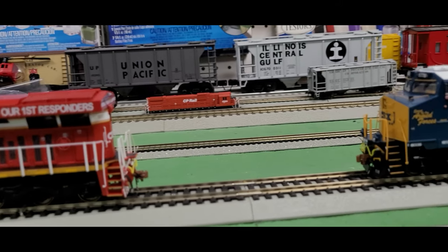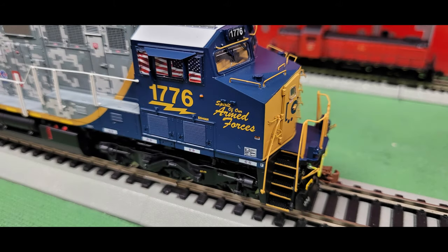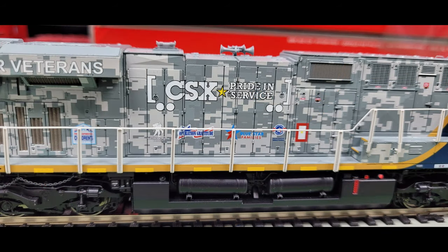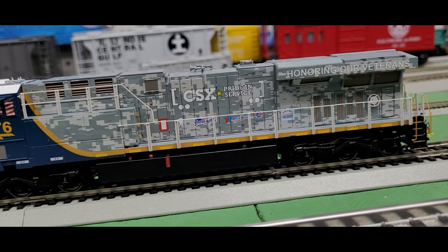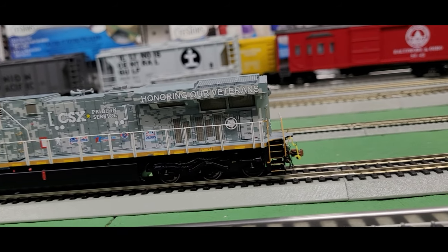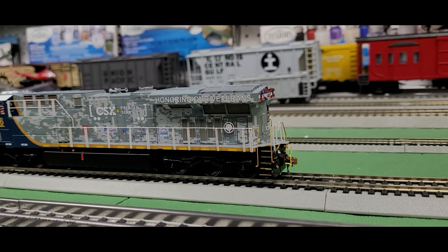And then finally, I got the Honoring Our Veterans ES44AC locomotive, and this is a great looking engine with the camo design in there. I have the American flag in the window, so every single one of these has little subtle features, detailing in here. But these are just great looking diesel locomotives, and truthfully, if you get one of these for your layout, you're probably going to be the one that everyone's going to be envious of if they have a model railroad themselves.